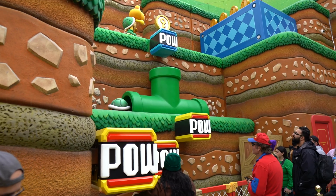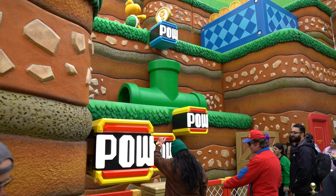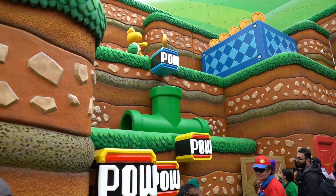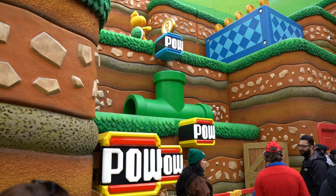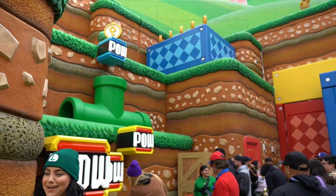Here's another one of those mini games right here. Let's see if she's gonna do it. This is how you earn a key. Oh, she got the key. That was real easy for her. Wow, that was a lot easier than I thought it was going to be. Oh, poor Koopa Troopa, he's falling up there. Well, that's one of the keys that you can get to go into the interactive Bowser Jr. Showdown, which is right next to us.